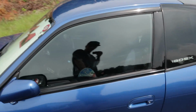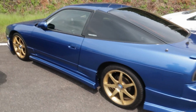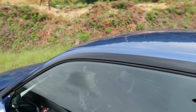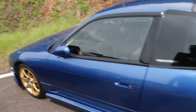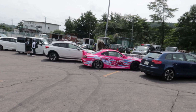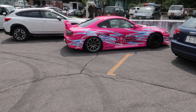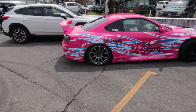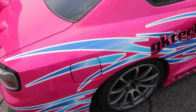Then a really clean 180SX. I personally don't like the gold with the wheels, but it's pretty clean. Looks like a Type X. Looks nice. Jeez, look how much squat my car has right now. Yikes. I might adjust my coilovers, or do I need to put more air in my tires?